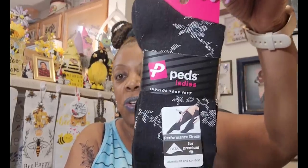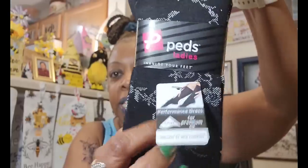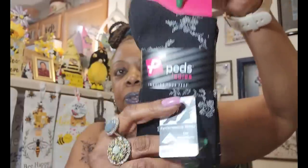And then, I don't know where to start, Marina. She sent me, now I saw these down in Virginia, I believe. But I'm not sure if I got these or not, but honey, they will not go to waste. These are the two pair lightweight crew pads in the extended sizes, queen shoe size 8 to 12. And it just says indulge your feet, performance dress. And I did show you guys these in a walkthrough, but you get two pair. So you get a pair like this. And then you get that pretty lacy pair, the flowers on it. Absolutely gorgeous.